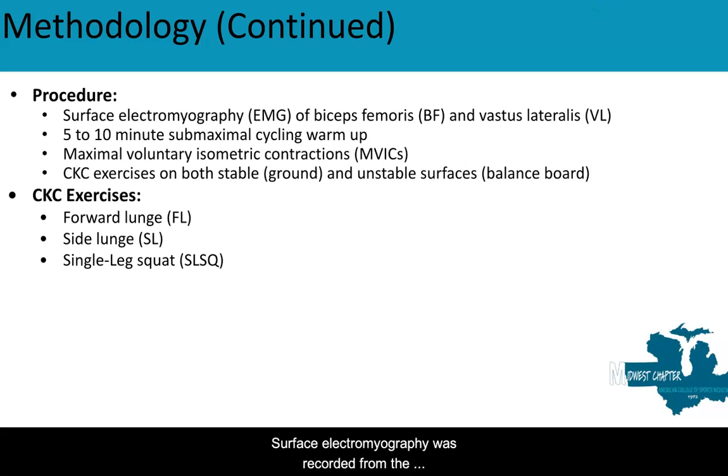Surface electromyography was recorded from the hamstring using the biceps femoris muscle and the quadricep using the vastus lateralis muscle on the participant's dominant leg. Following a 5 to 10 minute self-paced sub-maximal cycling warm-up, participants performed maximal voluntary isometric contractions on a seated leg flexion and extension machine, which was loaded with an immovable mass. Finally, participants performed the 3 CKC exercises listed here on both stable and unstable surfaces 3 times in a randomized order.